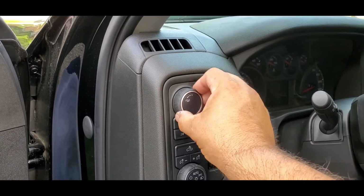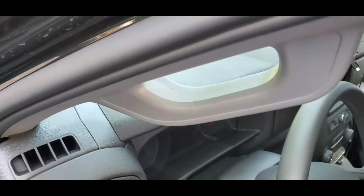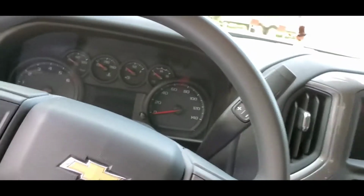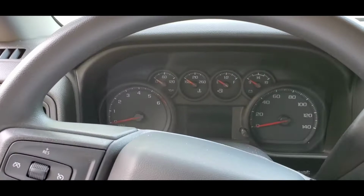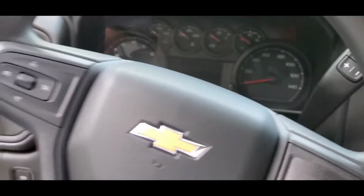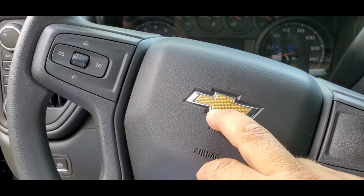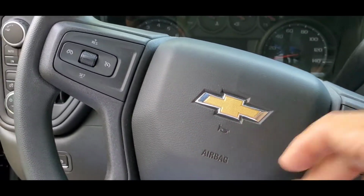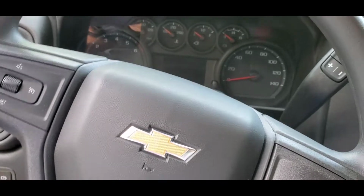This is your one-touch control for turning on trailer tow haul mode. Get up in here, and I will turn this on. Got my mask hanging here because we are in that time. I really wish that Chevy would stop putting the gold emblems. I'm going to end up covering these up. It's got one about the same size on the grill up front.